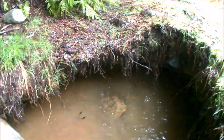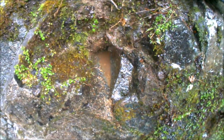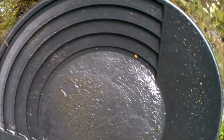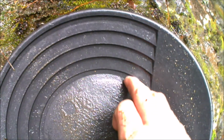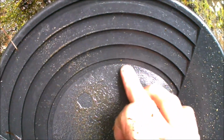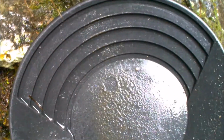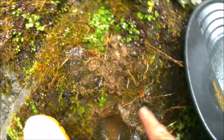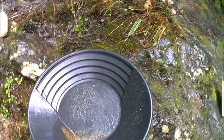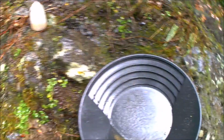It's alright. Keep going. This little pocket here, gather a bit of a rock clean out. A tiny wee picker. And another little plate, another little piece right in there. There's a bit there, so I might clean out this bit of gravel and see what we get. The biggest flake for the day so far.